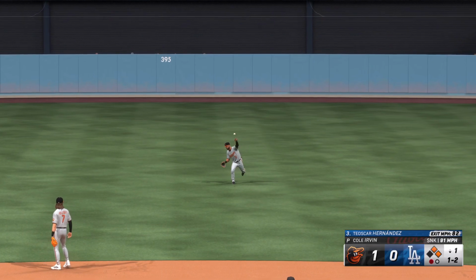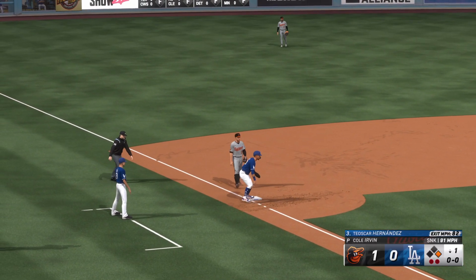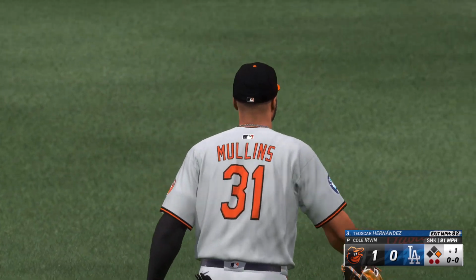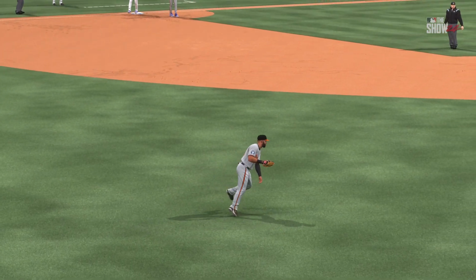Lead runner makes the turn at second. Throw comes into third. The tag out. Hey, as a former center fielder, I'm feeling pretty good right now. That's an excellent job by this guy to come up throwing and deliver a strike to third base.